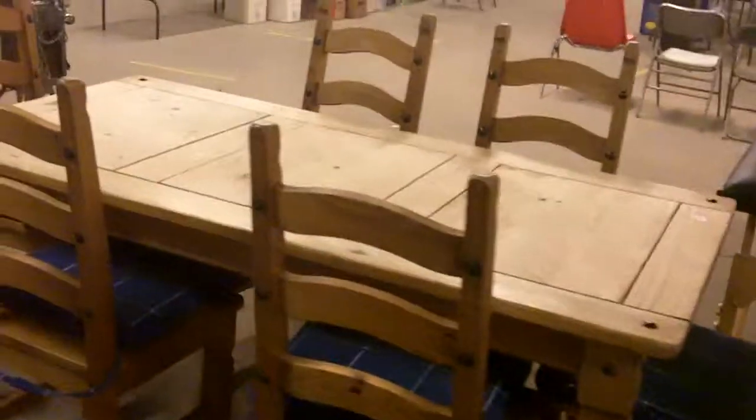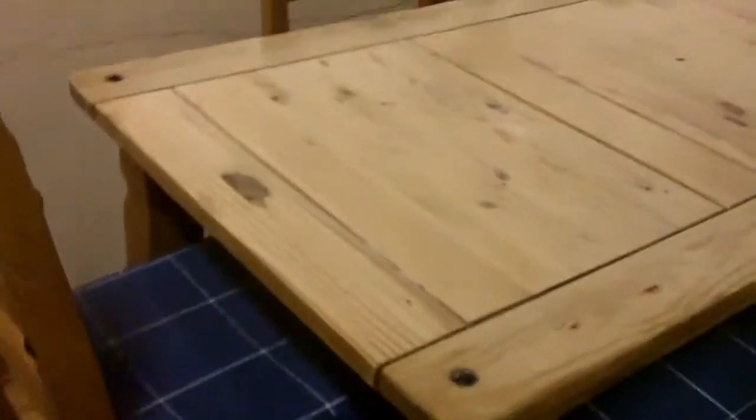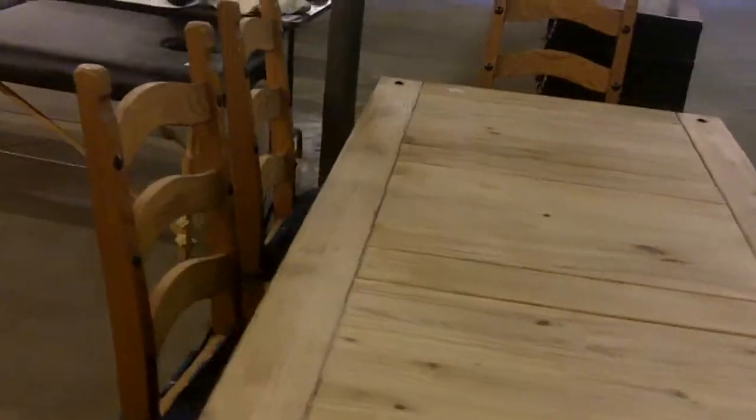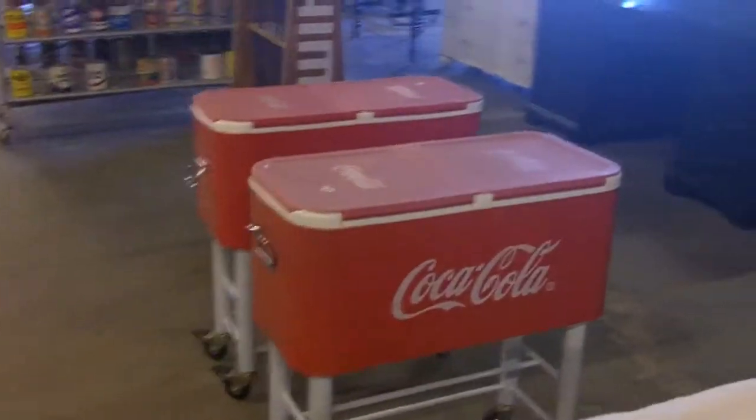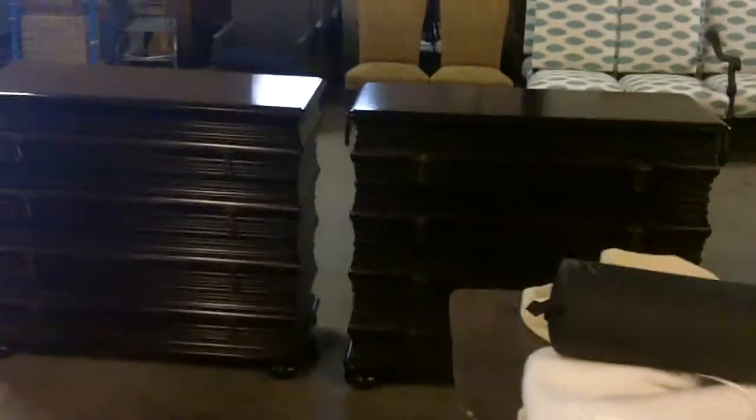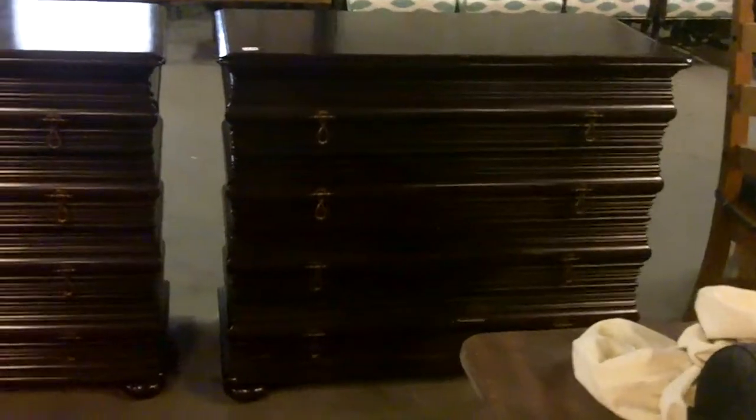Kitchen kind of chairs, outdoor chairs, table, 6, kind of country farm table style, primitive. There's a massage table, a couple of Coke coolers, those are nice, a couple matching side tables or whatever. Nice desk, fishing poles. I think he said these are all brand new.